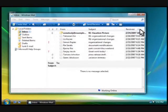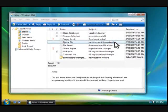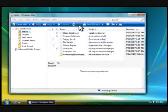The newest messages are on top. Click Received again, and they'll be sorted from oldest to newest. See how this arrow changed direction? Finally, to get rid of a message you no longer need, click the message, and then click the Delete button. All of the messages you delete get moved to your Deleted Items folder. Messages stay in this folder until you permanently delete them. Now you know how to use Windows Mail to send, receive, and organize your messages.